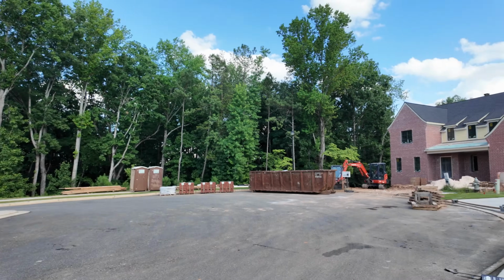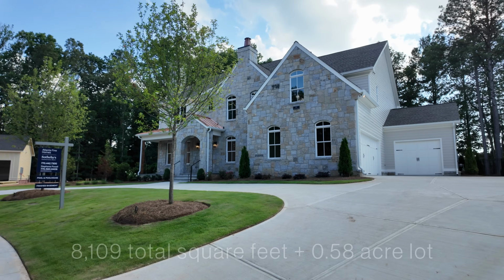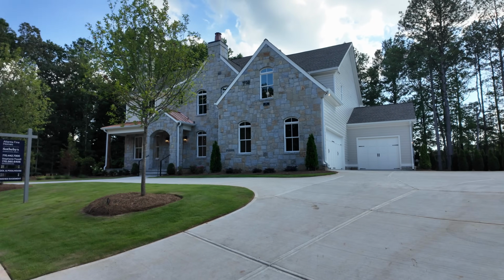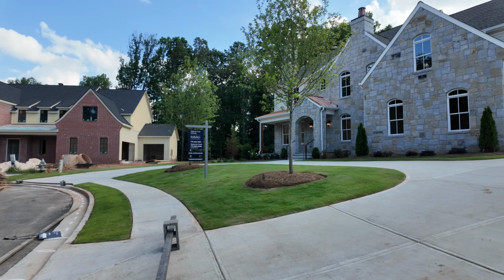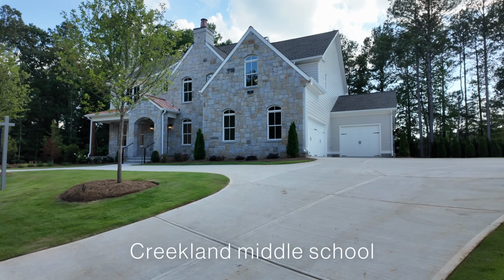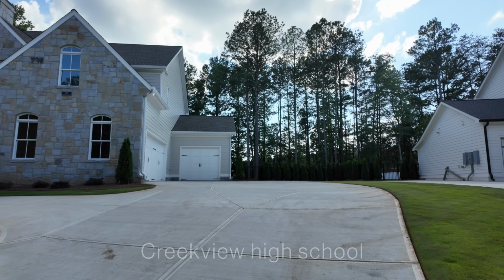So the fact that this is on the cul-de-sac, once it's built, it's gonna be nice and quiet on this side. Now the lot is gently sloped, and I say gently because it really isn't much of a slope at all. It's got the nice circular driveway, 3-car garage at the top here, nice big driveway.